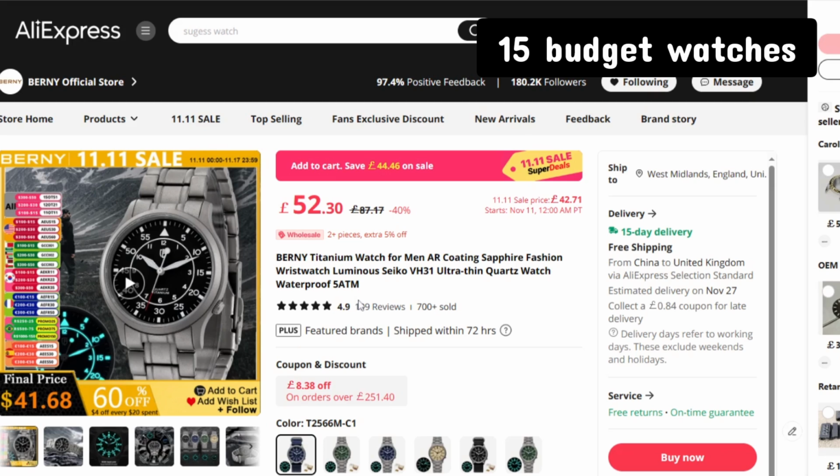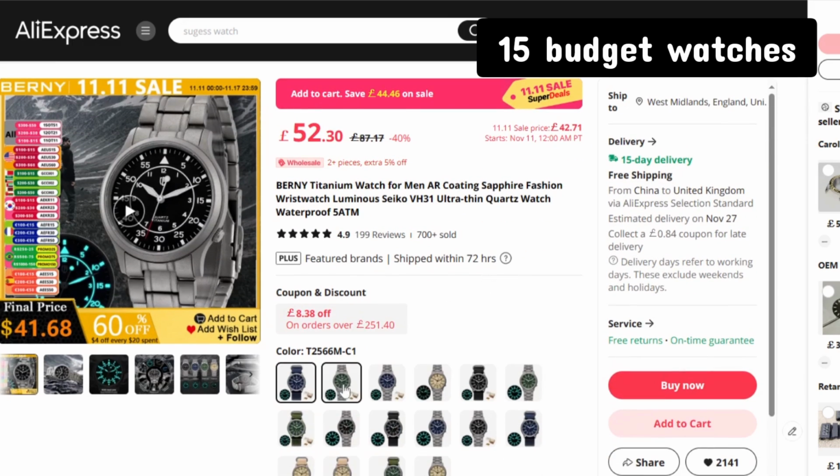So this is a quartz watch. As well as being quartz, it's full titanium, and it was £52, and in the sale you get it for an even more reduced price at £42, and that is silly now. I mean, how do you sell something so cheap? And you've also got a whole range of colors to choose from.